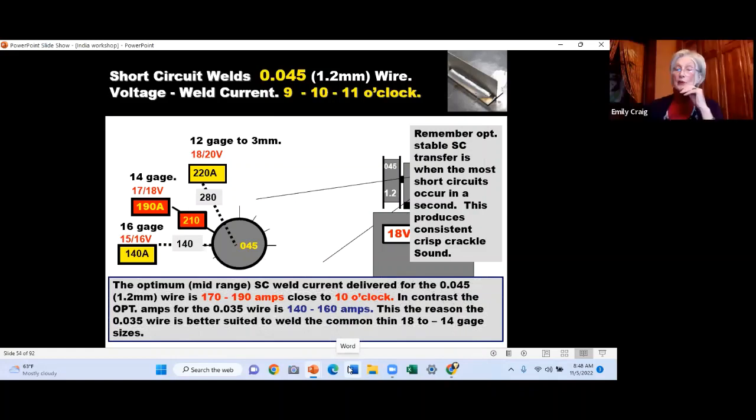Notice again, there's only three settings, very limited setting. But at the end of the day, yes, you can short circuit weld gauge metals from 16 gauge to 12 gauge. But again, if I have a preference, I want to work with 035.